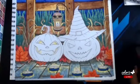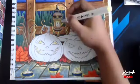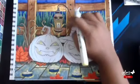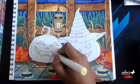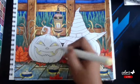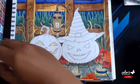Aside from picking colors, I also look at where my source of light will be. So you can imagine where's the dark, where's the light. For example, this one, the source of light will be the lamp, candle, and the pumpkin itself. So that's why I put yellow here. That's why I'm applying yellow also inside the pumpkin. In terms of stroke, it would be safe to go with one stroke, so your artwork will look cleaner.